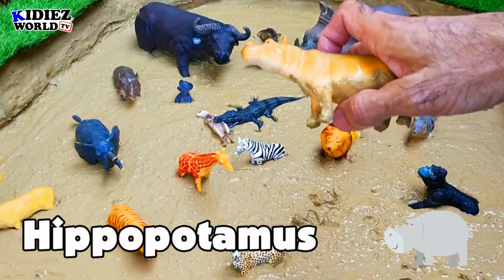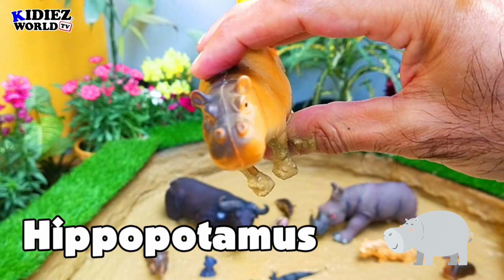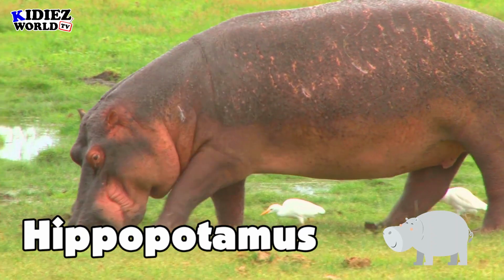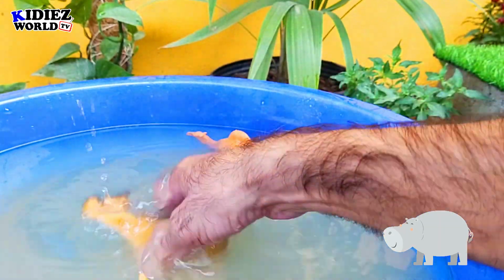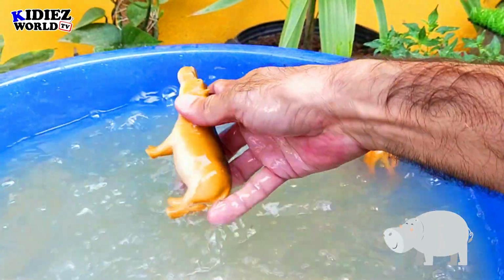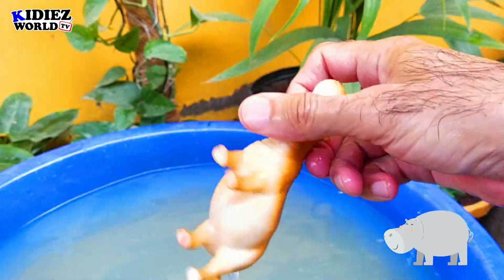Hippopotamus. Hippopotamus is a wild animal. He likes to lie near water places. He is very big, very fat, and by diet, hippos are herbivorous. Let's watch our hippo. It's good now. Here we go, hippopotamus.